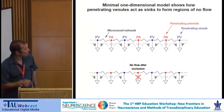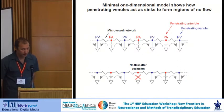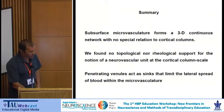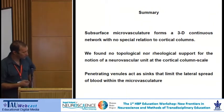If you now block one of these penetrating arteries, flow from other sources cannot reach that area, because we have these veins in between that will basically sink out all the blood. So a very simple model that can be extended to 3D. I will finish right now by summarizing what we learned.